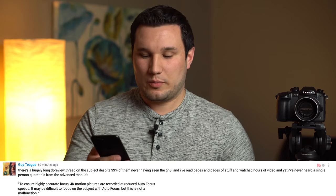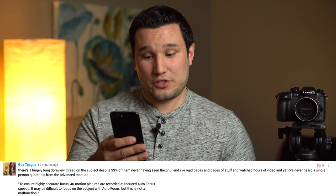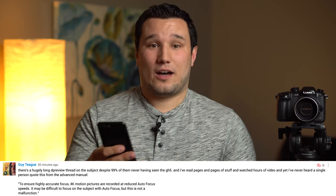basically everybody's arguing when nobody has a GH5, the majority don't. This is what the advanced manual says. To ensure highly accurate focus, 4K motion pictures are recorded at reduced autofocus speeds. It may be difficult to focus on the subject with autofocus, but this is not a malfunction. That is in the manual.